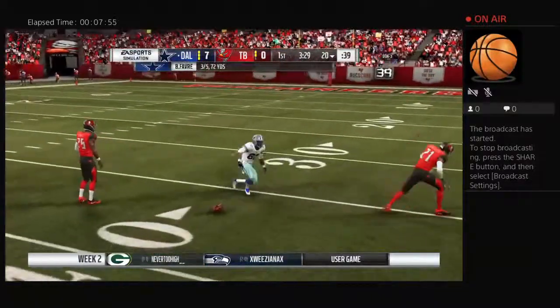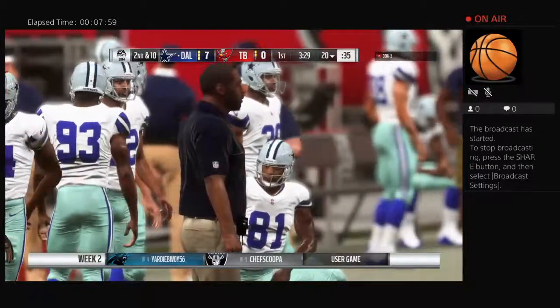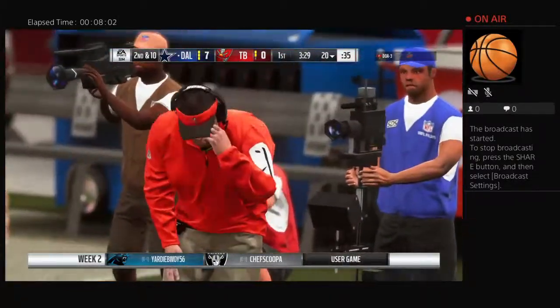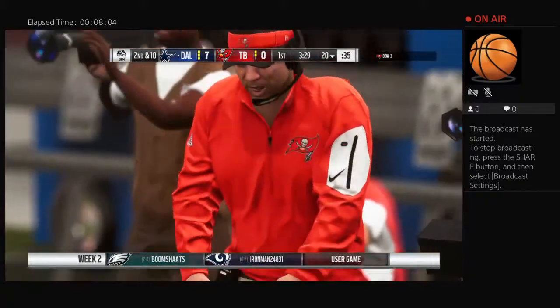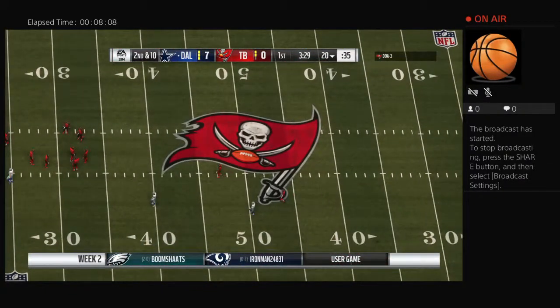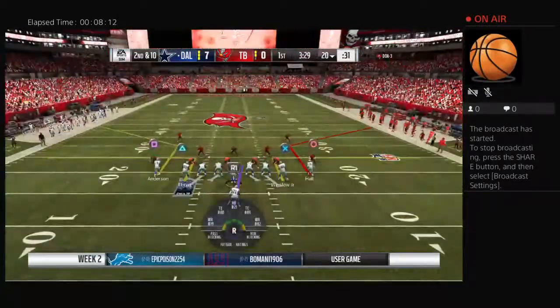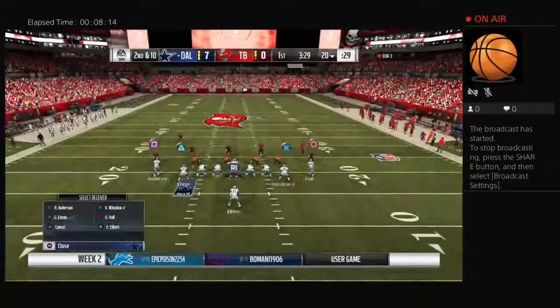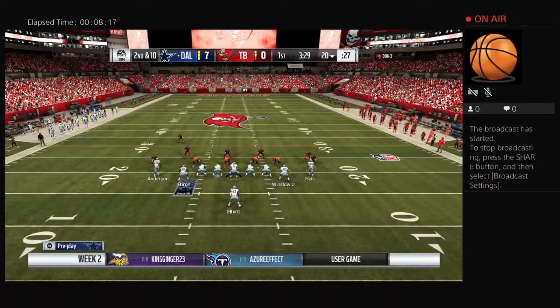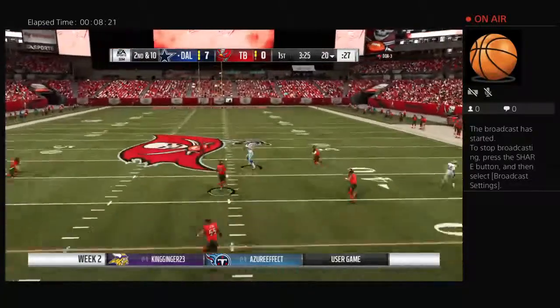Meanwhile, they take a shot to start the drive, but this is going to wind up incomplete. And it pops free. The collision there jarred the ball loose and brings up 2nd down. Again from the 20 after the incompletion. Here's 2nd and 10. He'll try again with the arm here on 2nd down.